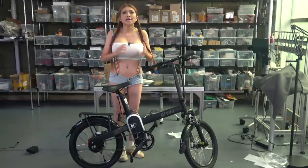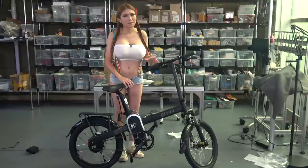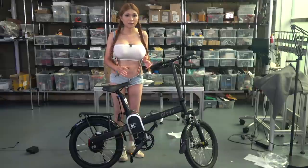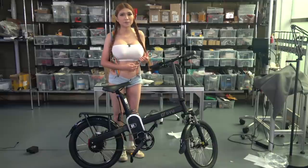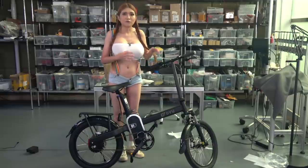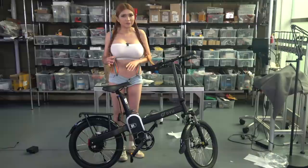Final verdict. The DYU R1 is my top pick for a budget, first time e-bike if you're not sure if it's for you and you haven't ridden a bike in a while. It's incredibly comfortable and easy to ride for errands, commuting, light shopping around town. Great for older and younger riders as well.